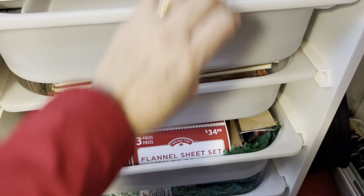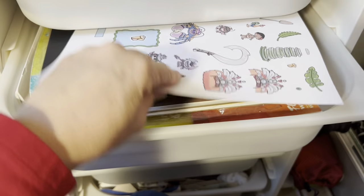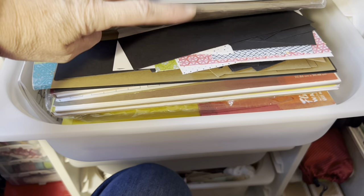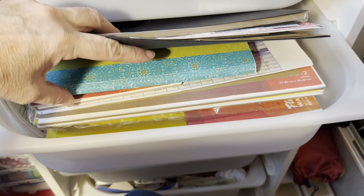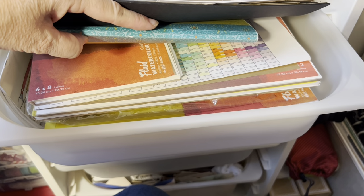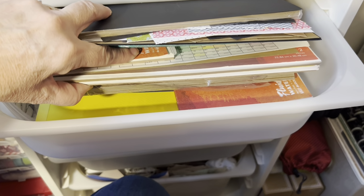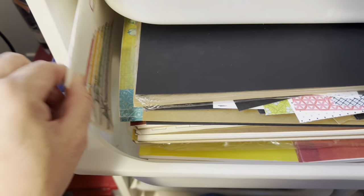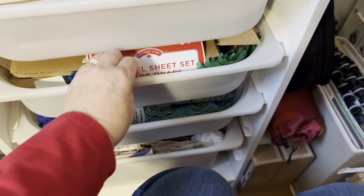Alrighty, moving on. I was printing some of my paper playsets. These are scrap papers that I have. All my scraps I got rid of. They all just went bye-bye. And this is where my watercolor paper and my craft paper is. I also have my Copic marker chart in there.